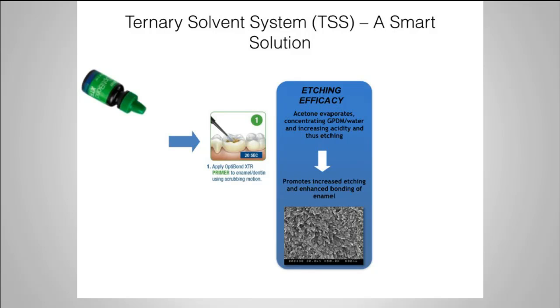Okay, so with that, and if you follow the instructions carefully on this, you'll notice it says a 20-second scrub time. So the real critical step is certainly the 20-second scrub time. It may feel like a long time to you initially as you get used to it, but it's really important that you understand why you're doing it. Really, you're turning over that abundance of chemicals and creating the evaporation process of the solvents, which gives you the indirect ability to promote etching of your enamel.